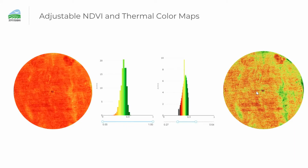So these are two NDVI images, and they're actually the same exact field, and it's the same exact data. And what we've done is we've applied our color maps. These images were originally black and white scale, grayscale, and we've applied our color maps over top of them. For this image, we've applied just a standard color map, and that's providing you with this illustration here.